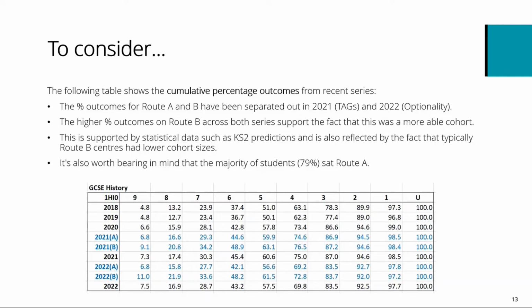Something that's interesting to note is that the percentage outcomes across Route B are actually higher than the percentage outcomes across Route A for both of those exam series. This is supported by the statistical data such as Key Stage 2 predictions, and also reflects the fact that Route B typically had lower cohort sizes, and essentially it was a slightly more able cohort, and that's why their percentage outcomes are slightly higher. It's also worth bearing in mind, though, that obviously the majority of students, 79%, sat Route A.